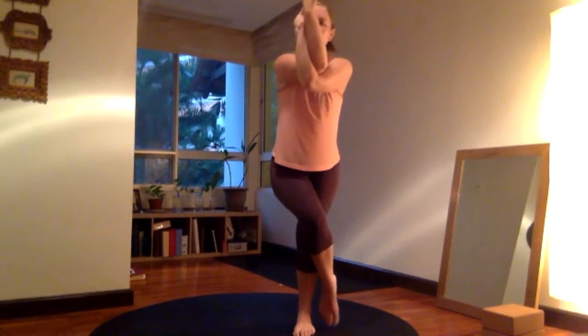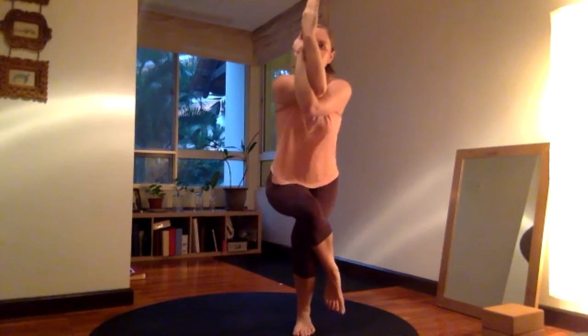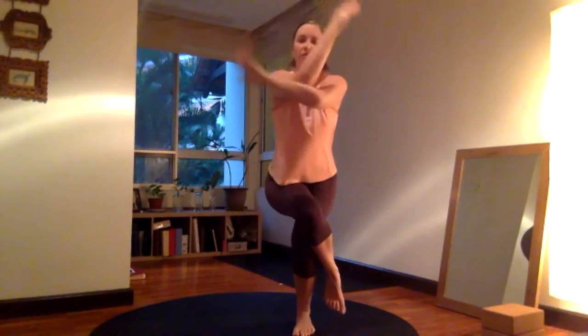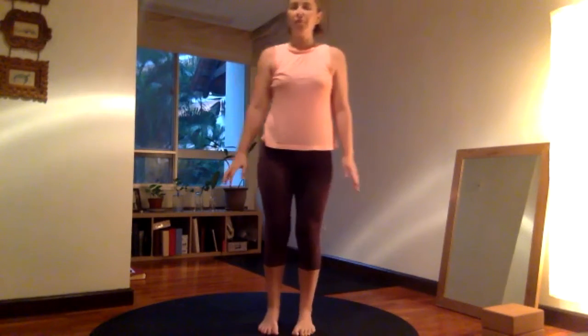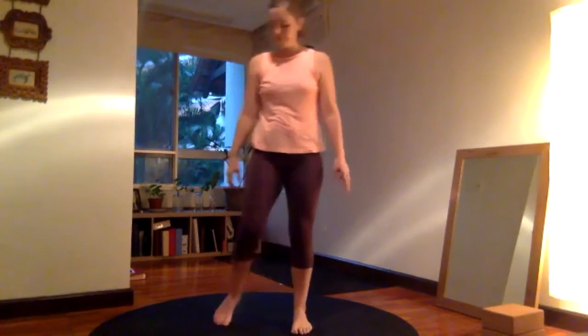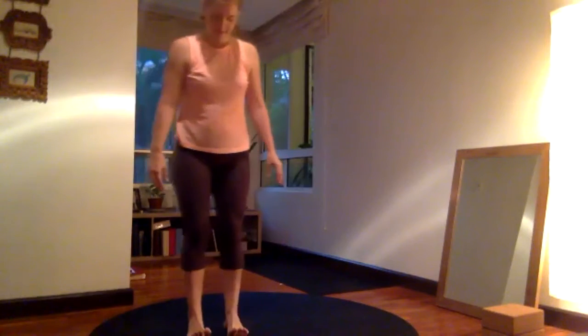One more deep breath. Maybe you can sink a little bit lower on this last breath. And then we're going to reverse. So you release the hands, slowly stand up, bring that foot back down. Shake it out. All right, taking it to the other side.